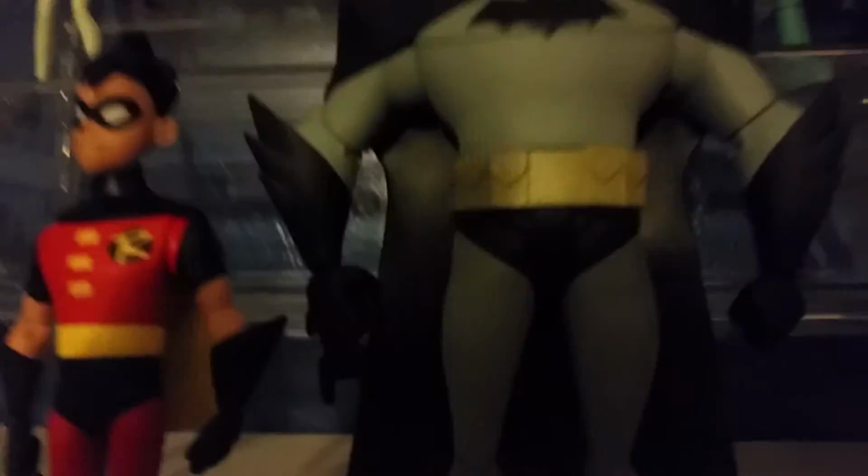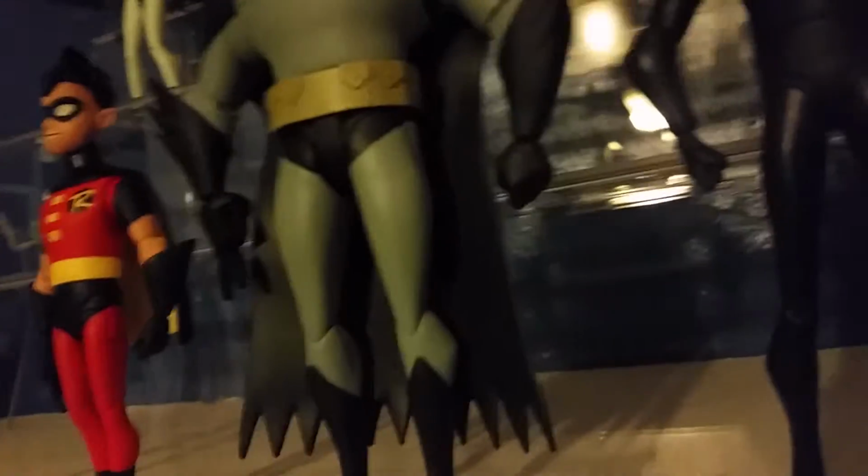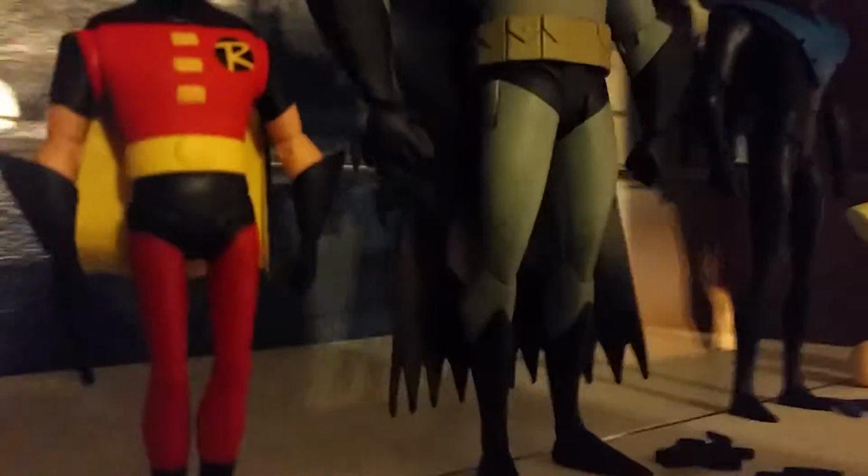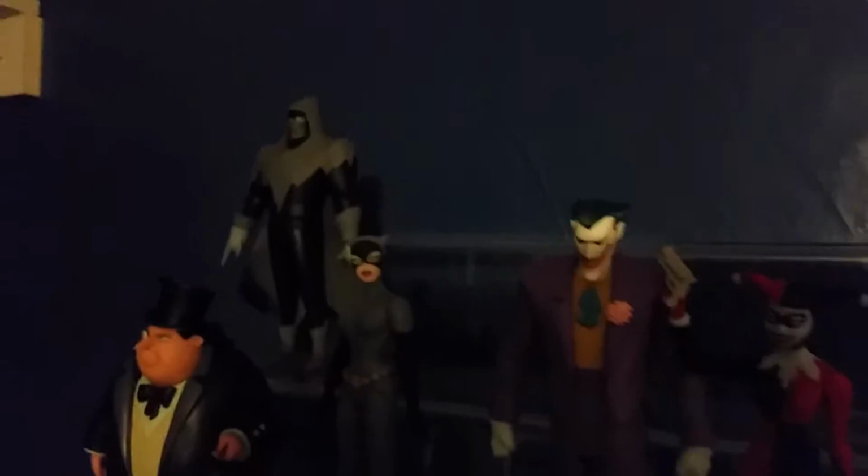And best of all, kids, look at that. No peg holes. Those aren't filled in by me. Those came from DC Collectibles with the peg holes filled in. And let's go over to Catwoman, who is the biggest improvement, you ask me.